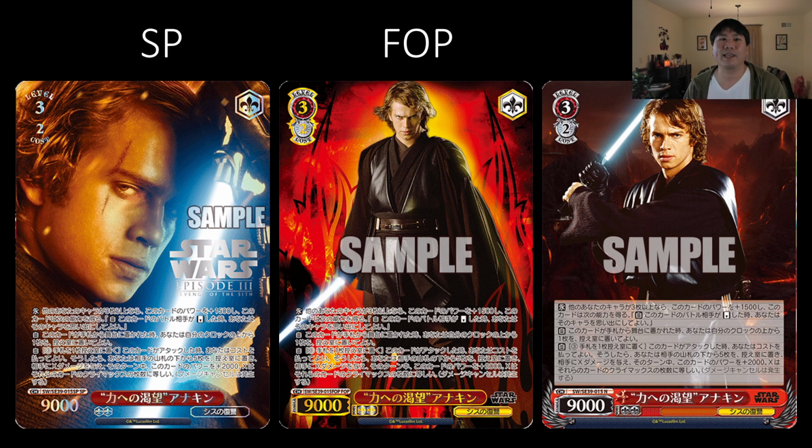Normal, as you can see here, Force Parallel, and then we have the SP. This is one version of a set of cards where they are all different. That's pretty awesome, right? As a collector, to have all these different cards. If you love Star Wars, congratulations. I think you had the better of the sets because you had all these different arts going on.